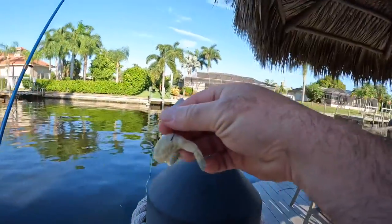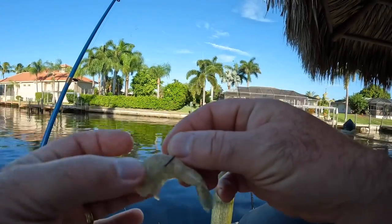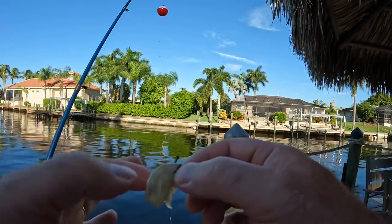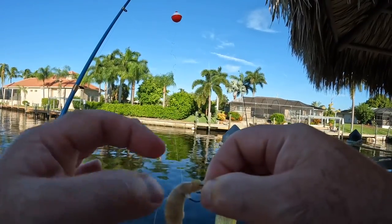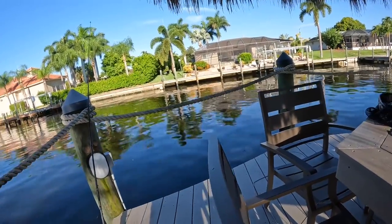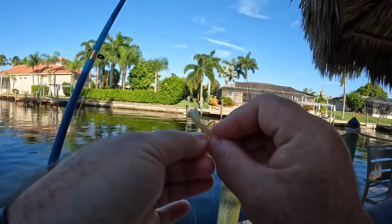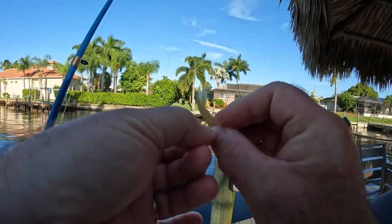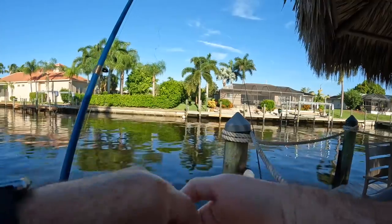All right, I'm going to show you a trick here to what I've been using to get more hookups on these small little circle hooks. What I'm doing is taking the shrimp, and again, I'm putting it through the end of the tail to the meat, the shell part here. But I'm looping one up through past the eyelet of the hook and letting that stay on the line. Then I'm taking another one. And the second one, I'm going to put right through that shell part at the end of the tail by the body. Come on. And I'm going to leave that on the hook.